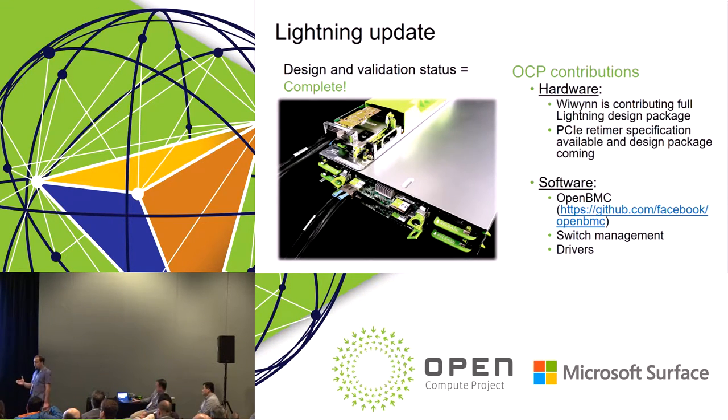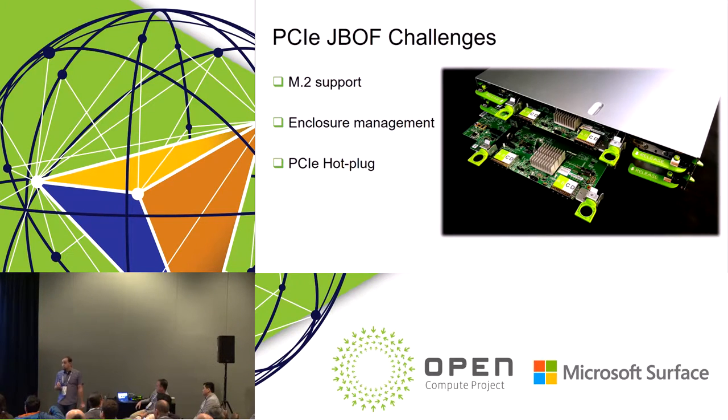So we knew going into this project that we were gonna have a number of very large challenges. We're kind of on the bleeding edge of some of these technologies, and so we knew going into it, things were going to get interesting. Today we're gonna talk about three of the big challenges that we had to work on. The first one was M.2 support.